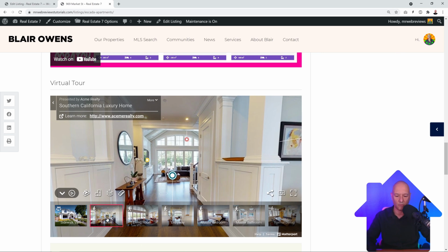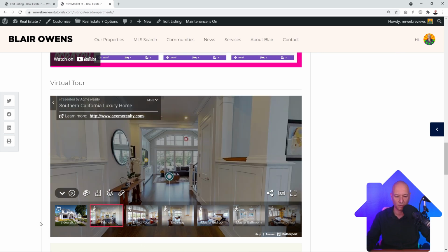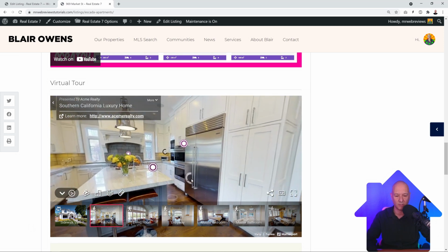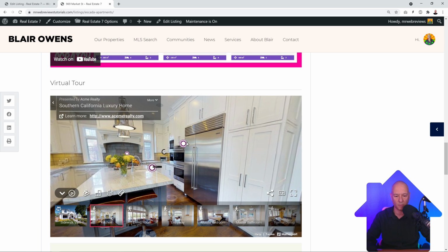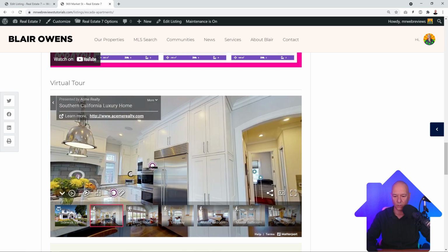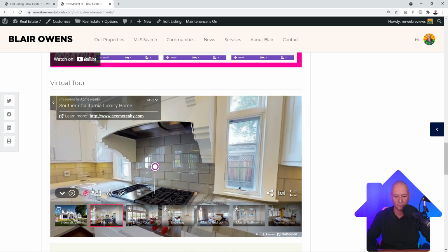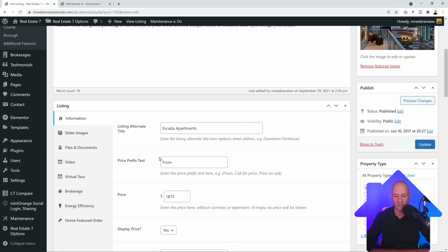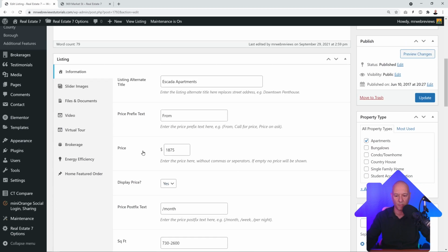As you can see, we can go from one room to the other. Let's go to the kitchen now, for instance, and you can click on the different elements. So as you can see, we have a countertop. This is the fridge. What's here now? What do we have? Oh yeah, there's the range, and so on. Okay, so this is how it works. So this is where you can add your virtual tour embed code.